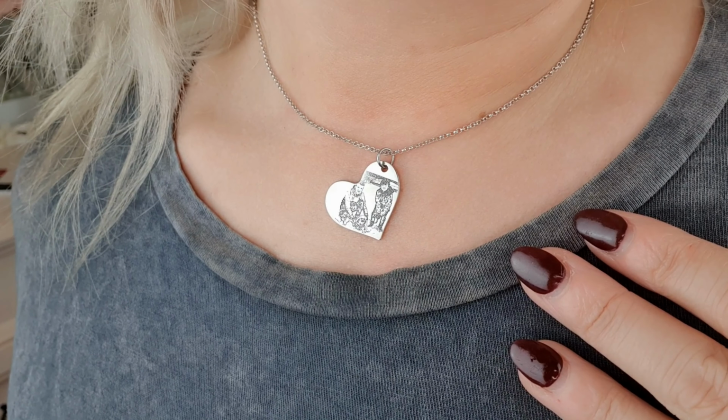I quite like that it's got the hearts on the side. I think that's really cute. So I think they're really sweet, really lovely pieces of jewellery. And as I say, for any occasion, they would be absolutely perfect. Grandparents, I can imagine, would absolutely love these.